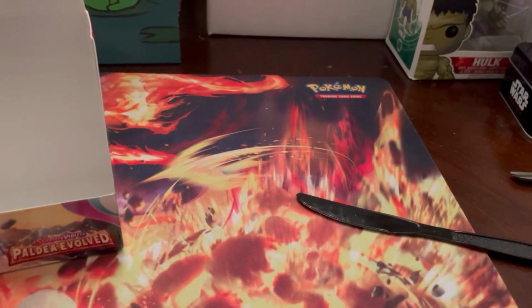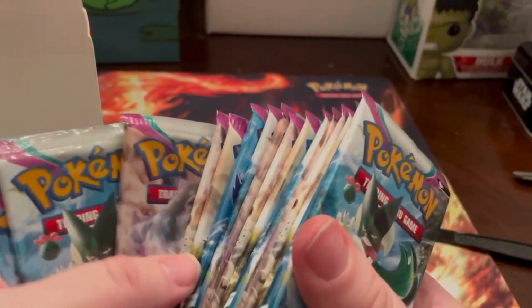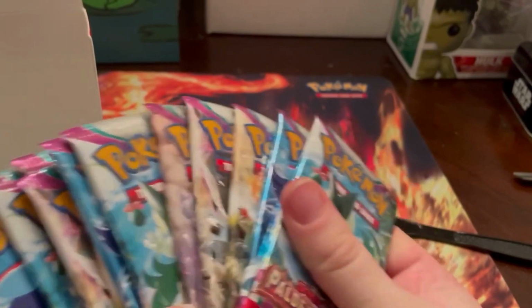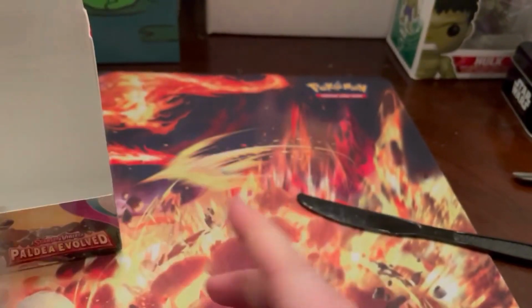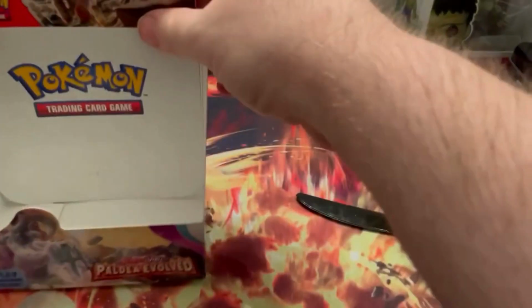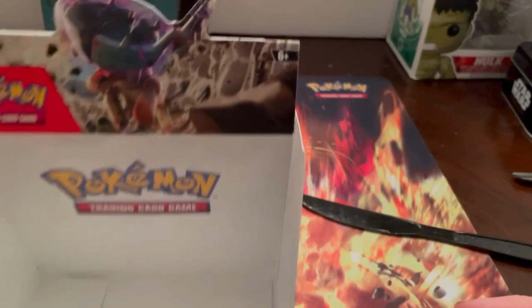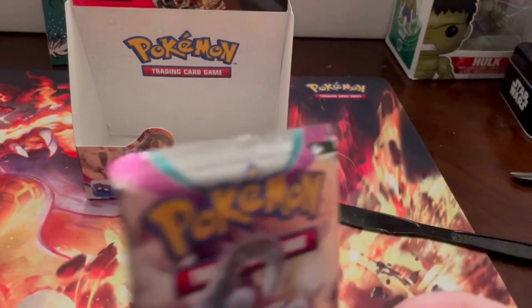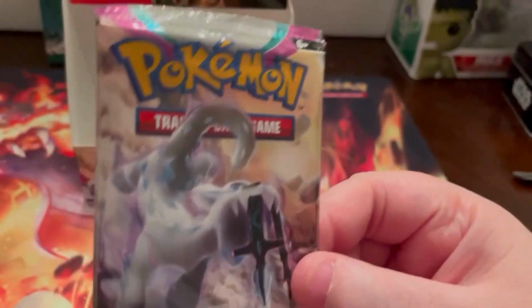1, 2, 3. Six. Counting mine. Yep, there's 18. Yeah, all right, so that's 18 as well. We'll put everything in the Pokemon box as we open them, which would be like codes and energy and all that fun stuff. Everything that's not part. I'm bad at opening these. Takes me forever to open Pokemon.